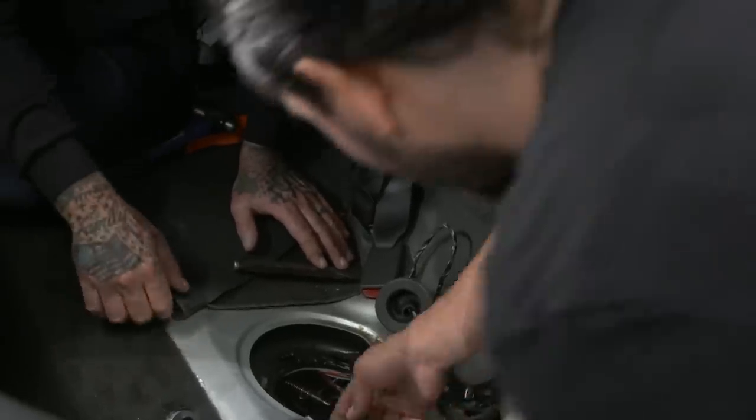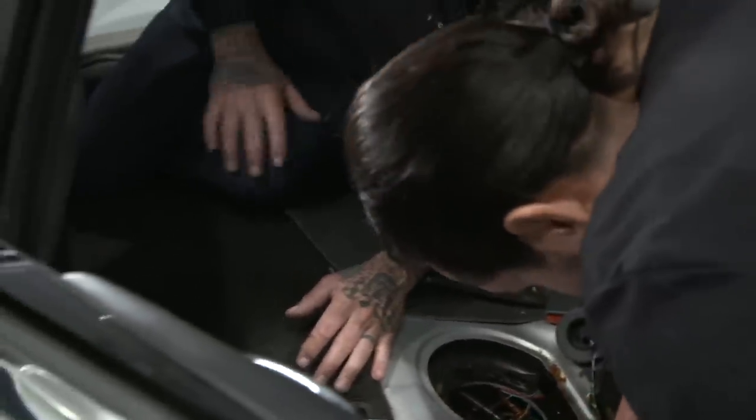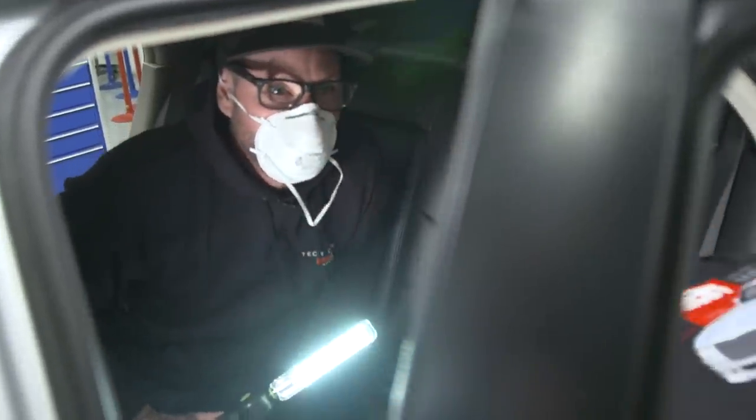So we gotta remove these lines here. How do we remove them? And the connector. I need a mask. Can we get a flashlight in here, stat? Now I know what happened to Johnny. He must have been in this car for a while.